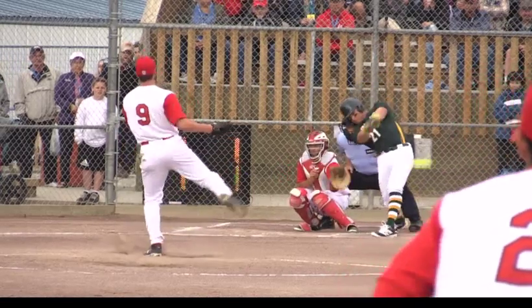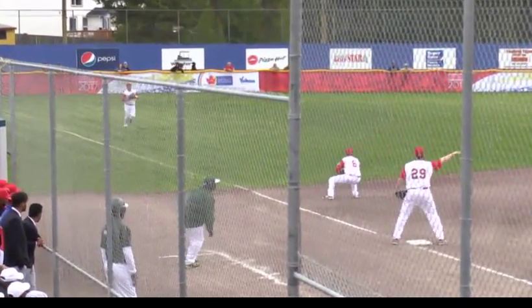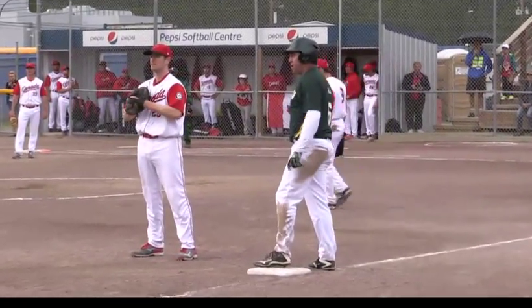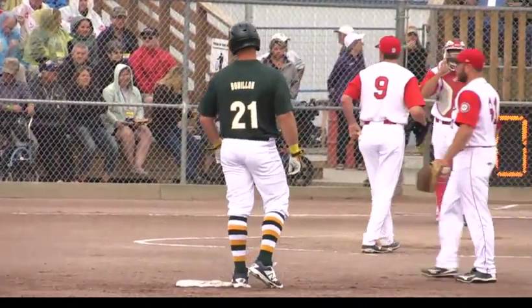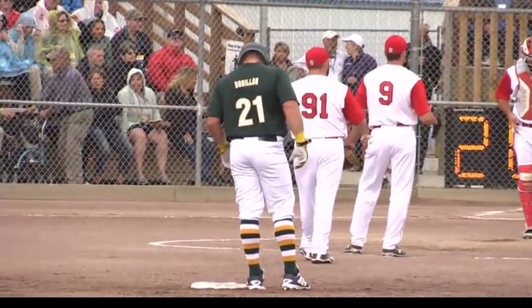Walsh sets and deals. Down the line, that's a fair ball. Inside the bag, around into third. And feet first goes Duncan Small, and up to second goes Brandon Bouillon. And a double for Bouillon puts runners now on second and third.